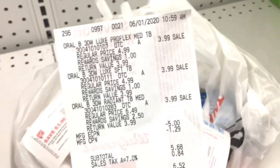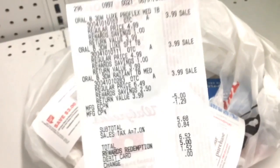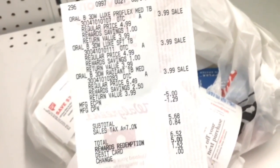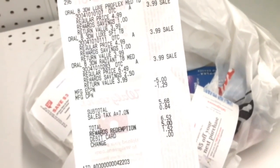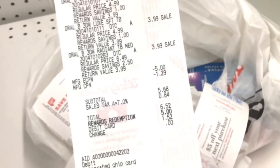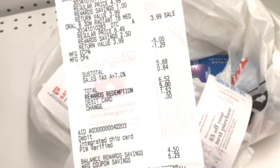I just finished at checkout and everything went perfectly. I decided to go with the toothbrushes instead of the toothpaste or the mouthwash. My $5 coupon came off, and so did my $1.29 register reward. I was super excited about that. I had no issues with it. My subtotal ended up being $5.68 plus tax. I used 5,000 points to pay, and I paid $1.52 out of pocket.